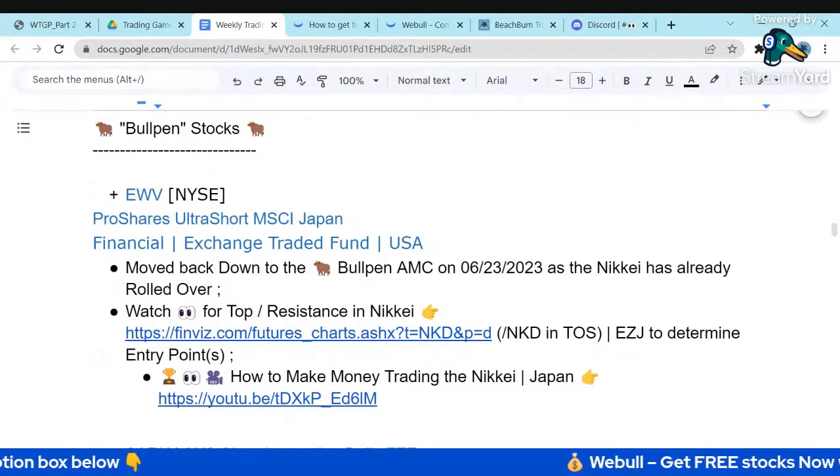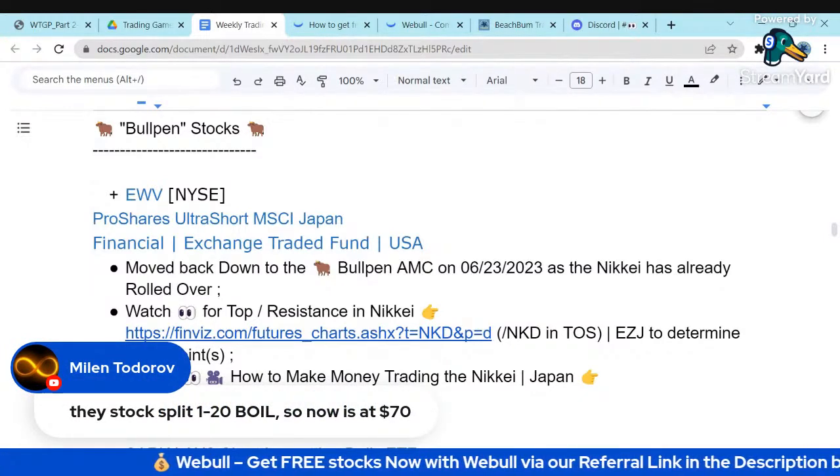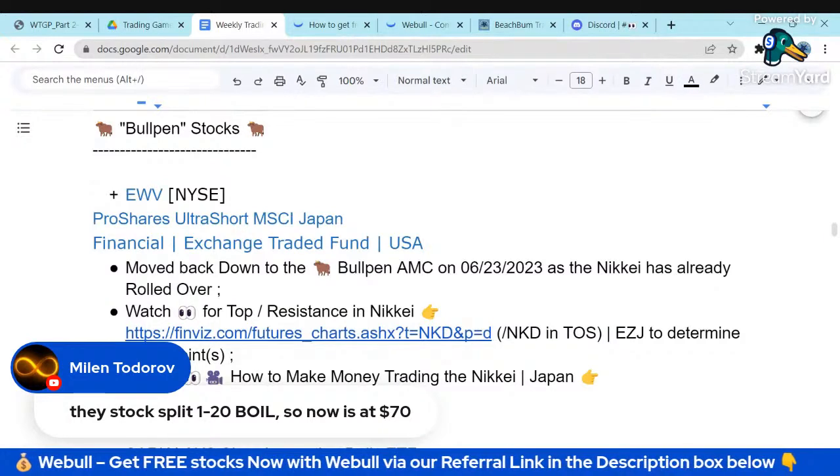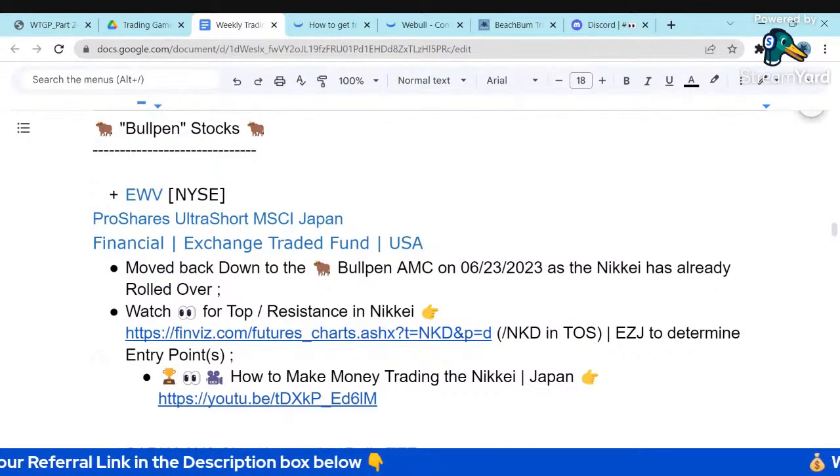Yes, BOIL and UVXY, Millen's pointing out that BOIL reverse split on Friday, UVXY, and I think Easy Mike said SVXY also reverse split. Again, those are all ETFs.